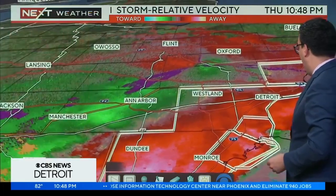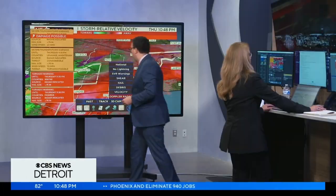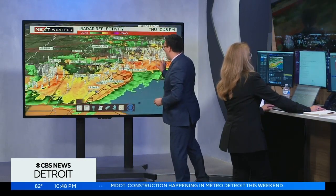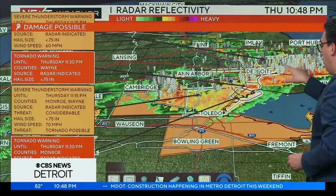Then we've got the severe thunderstorm warnings here up to the north. Oakland has been canceled. Oakland has been canceled? Perfect. Correct. All right, Oakland's canceled. We've got Macomb. Let's bring this in wide out. There it is. So we've got Macomb and St. Clair counties. Those two warnings here.